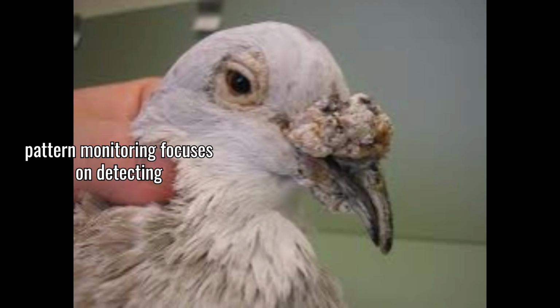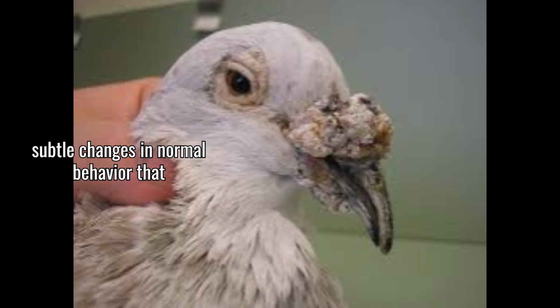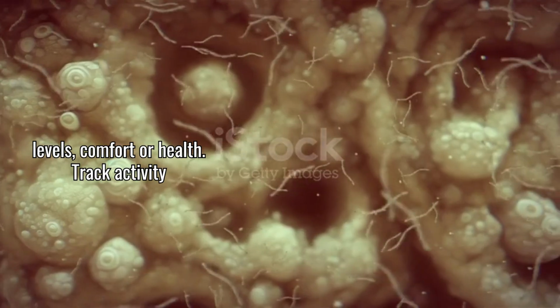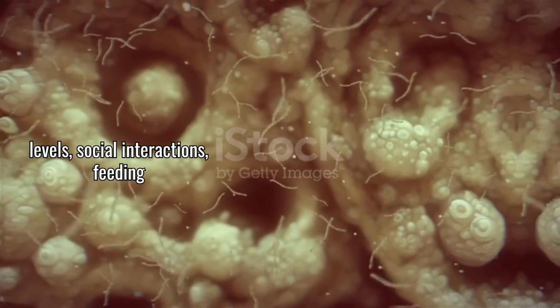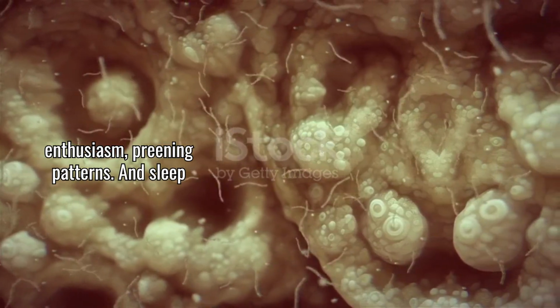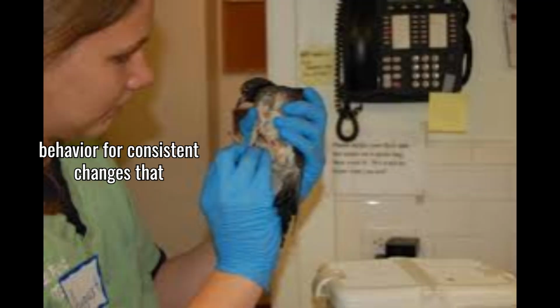Behavioral pattern monitoring focuses on detecting subtle changes in normal behavior that can indicate parasite effects on energy levels, comfort, or health. Track activity levels, social interactions, feeding enthusiasm, preening patterns, and sleep behavior for consistent changes that might indicate parasite problems.